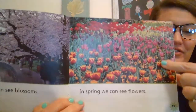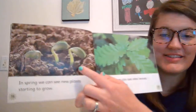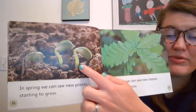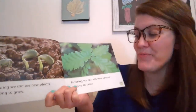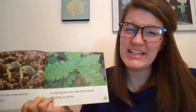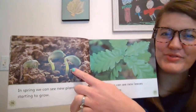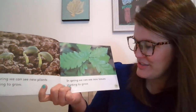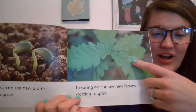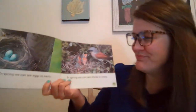In spring, we can see flowers. In spring, we can see new plants starting to grow. Maybe you see them outside, or maybe you've planted something. You've planted a seed and it's starting to grow. Now, if you planted a seed in winter, you would not get the same result. You wouldn't see things starting to grow. Spring's like the best time for new plants to start growing. In spring, we can see new leaves starting to grow. Those leaves are coming back on the trees.